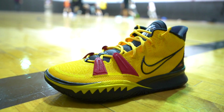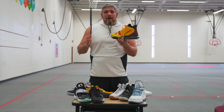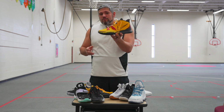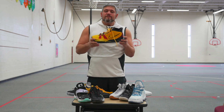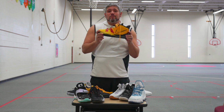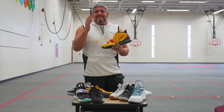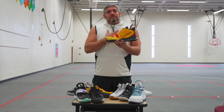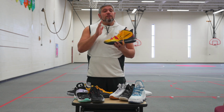I actually had a 12.5 and a 13 in these, returned those, so I didn't do a full review or any review on it. Finally got these in a Bruce Lee colorway, and this is a 13.5, so I'll have a full review on how these fit, but these do fit about a half size to a full size small. But these, along with, I would say, the Dame 7s, I love the Dame 6. Again, I didn't get a Dame 7 because it fits a little tighter. I think most people are gonna enjoy that fit.